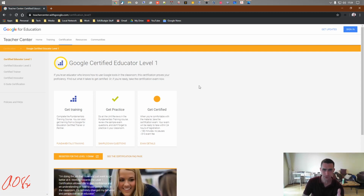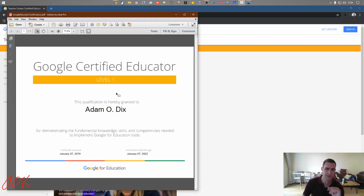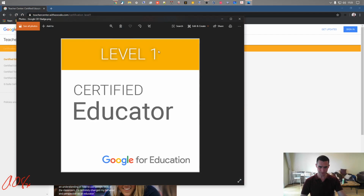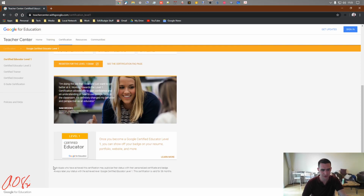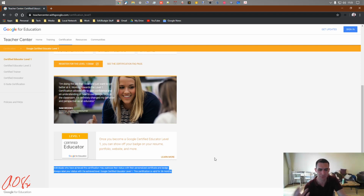And when you complete it, you get this nice certificate. So this is cool. Mine's good through the beginning of 2022. And then you can also put this right here onto your CV, onto your resume, and I've got mine on there. As it says here, individuals who have achieved this certification may publicize their status with their personalized certificate and badge. Always label your status with the correct level. The certification is valid for 36 months.